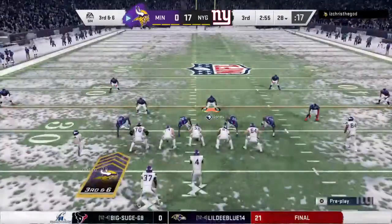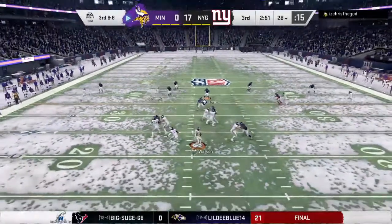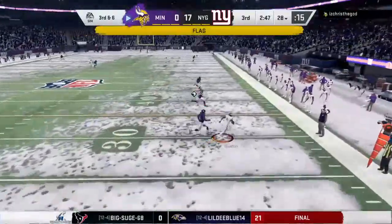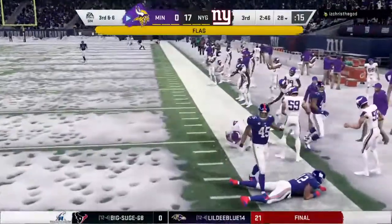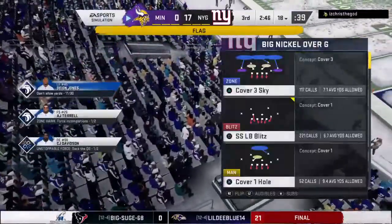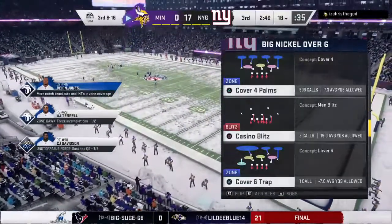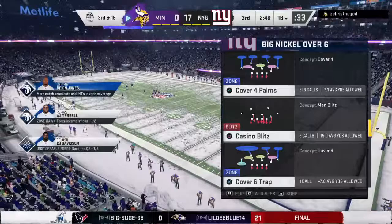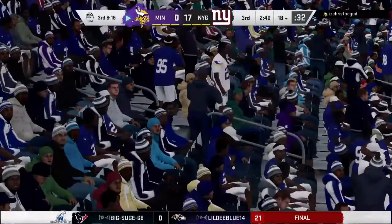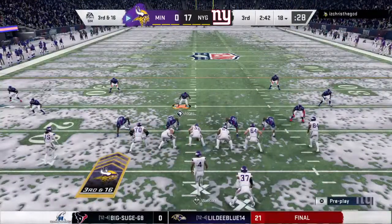No, check that. We don't like 52 right here. Out of the gun, Watson. Eluding the pressure right. He can run for it, and he will. And he's got the first, but we also have a flag on the field. And they're already walking backwards. And this third down looking very tough after the holding penalty. Third and long.